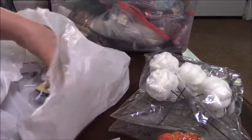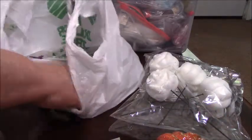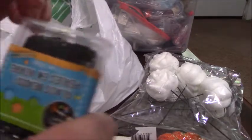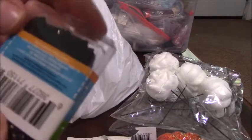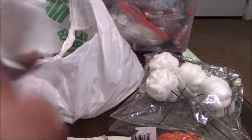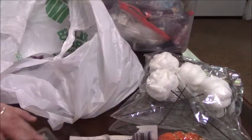And then last but certainly not least, I got some beads. Now, the tutorial I'm supposed to be doing today, I needed black bugle beads about that size. And these look really nice quality. This was the only package they had like this, so I grabbed it.